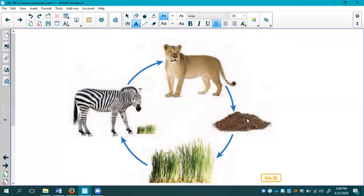The next picture shows, sorry, it's hard to go back and forth between the computer and the book. The next picture after the lion is a picture of soil, because eventually the lion dies and its body becomes a part of the soil. Then more grass grows out of that soil and it starts the chain all over again.